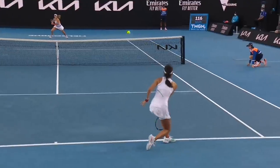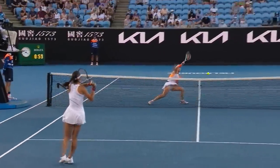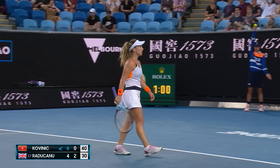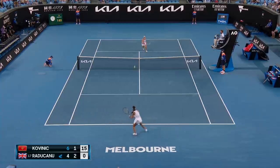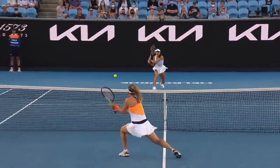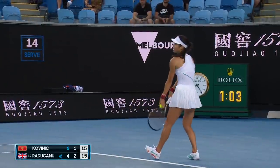Raducanu is just giving Kovinic that off-pace slice, where she has to create her own pace off that backhand side. So it's quick, 197. Yeah, absolutely. And I think Kovinic, to me, still, when she has those put-away shots, she's still going to the backhand side pretty often. But I think that's just her comfort zone, to go inside out.